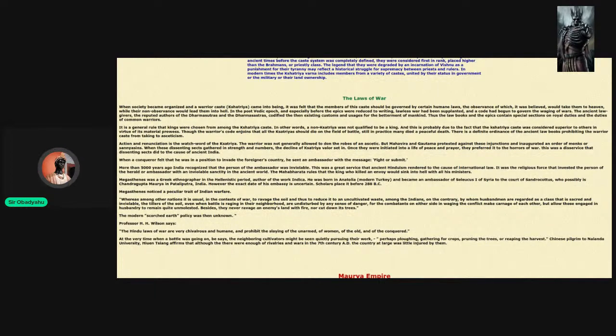Though the warrior's code enjoins that all the Kshatriyas should die on the field of battle, still in practice many died a peaceful death. There is a definite ordinance of the ancient law books prohibiting the warrior caste from taking to asceticism, because asceticism is self-discipline.